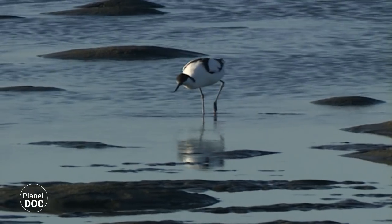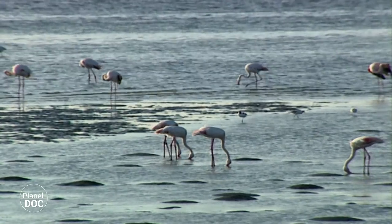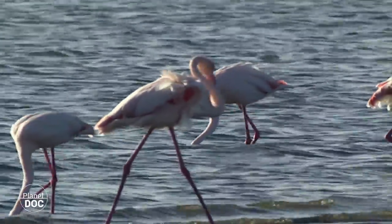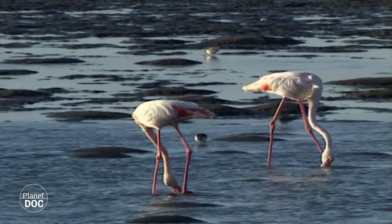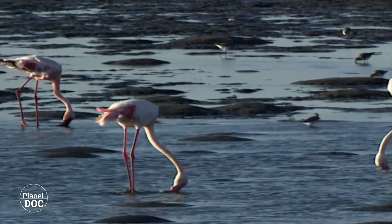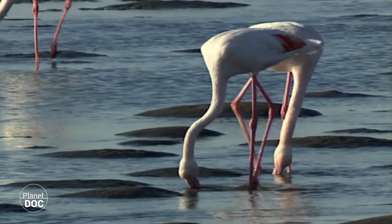Many species feed on the plankton and the fish, but the flamingo is perhaps the most sophisticated in the way it extracts nutrition from the water. Its feet stir up the sea bottom, while the thousands of tiny plaques along its beak filter the water, in some species up to 20 times a second.